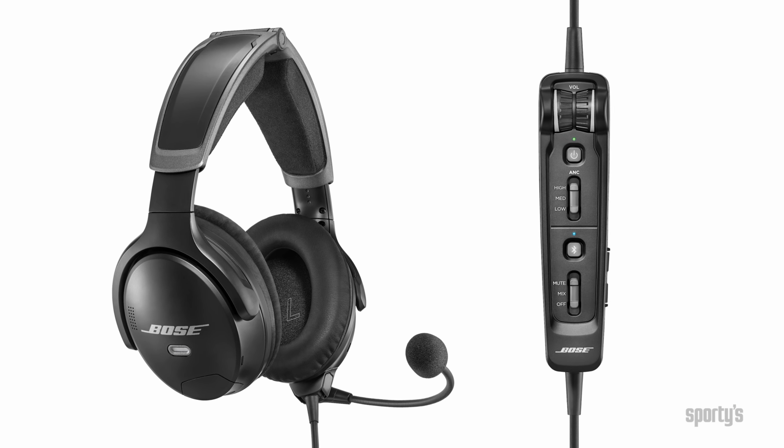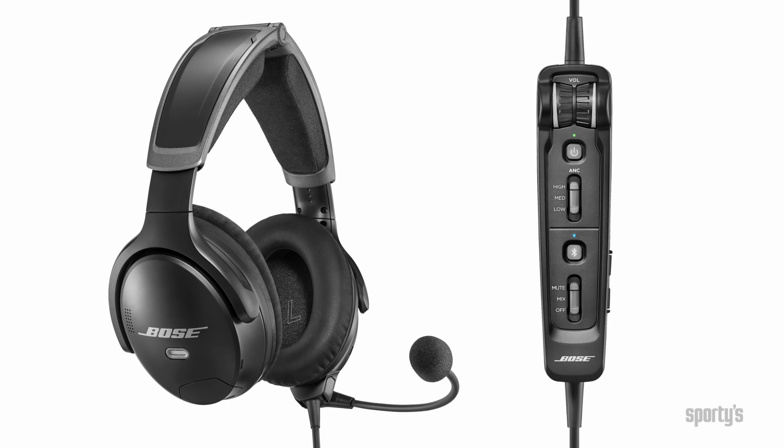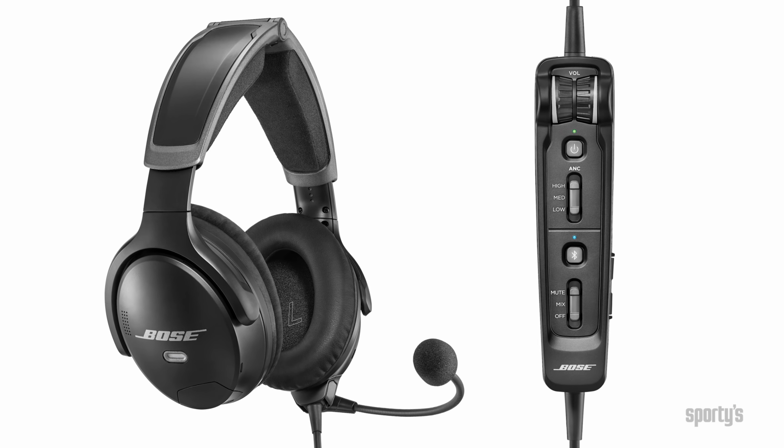A30 has an impressive battery life. With 2 AA batteries, you're going to get around 40 hours of useful life. Keep in mind, all these headsets have Bluetooth. If you're using Bluetooth, it's going to degrade your battery life by almost 20 to 25% depending on the model. The system is TSO'd, so it's at home in commercial airliners as well as here in my Cessna Skylane 182. The A30 is the most expensive out of the 3 headsets we're going to test today, and it retails right around that $1,300 price point.